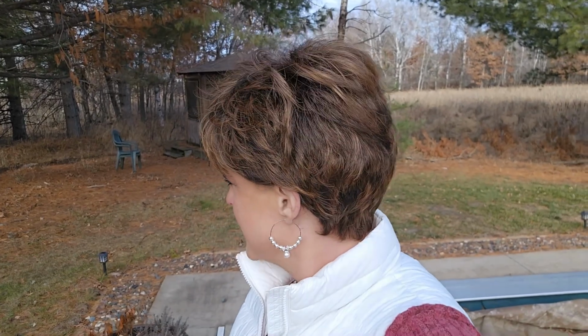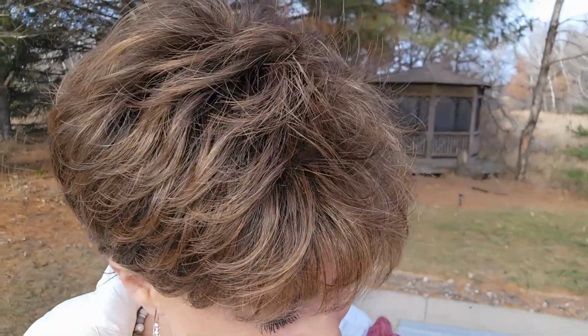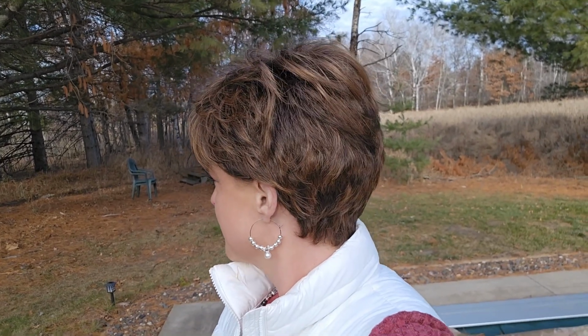All right, friends, let's look at this one out here. Sun is bright. We haven't seen the sun in like 10 days. Make sure you guys are getting a good look at this color. Okay, one last close up.